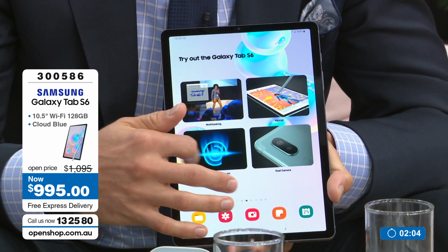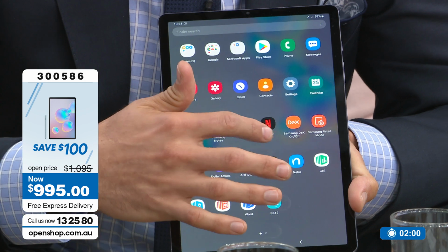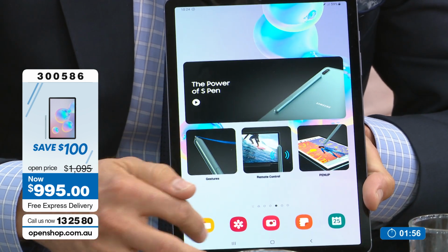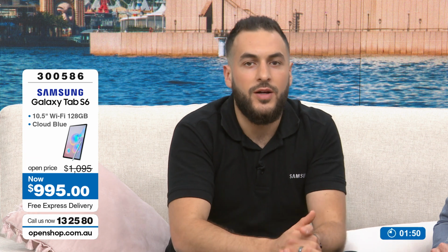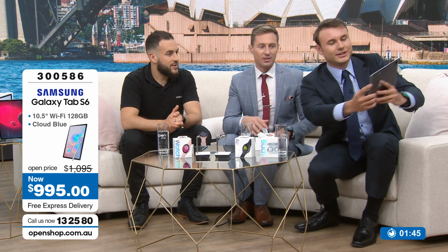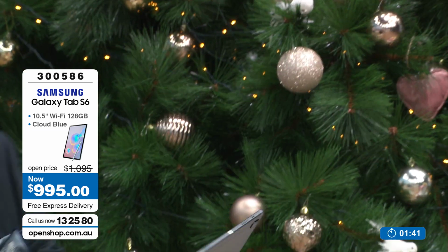It's light, it's slick, stylish, it's got the pen, it's fun. You can use it for work and play, can't you? That's what's so great about these. Yeah, taking advantage of the productivity as well as the entertainment aspect of the tablet, Tab S6. It's a really powerful tablet, and the camera is just sensational. Quick picture. There we go. Great for watching movies, great for just going online and doing that.